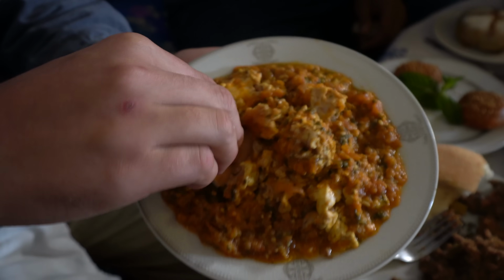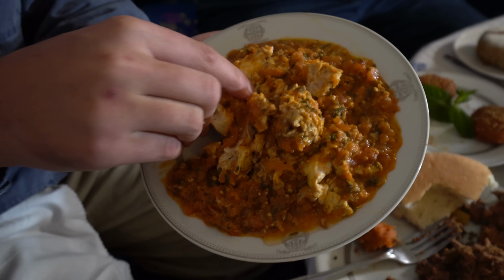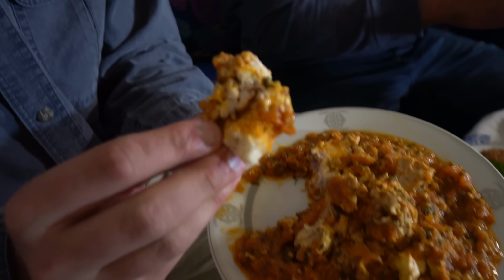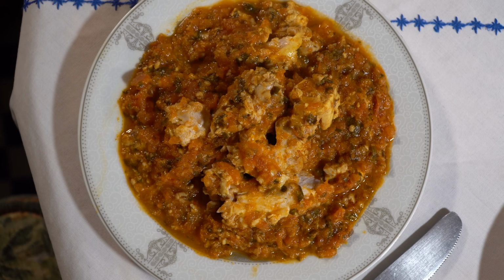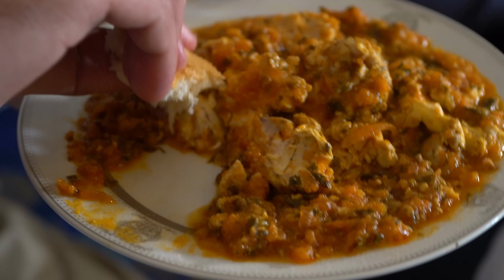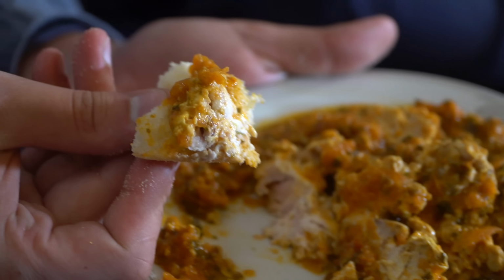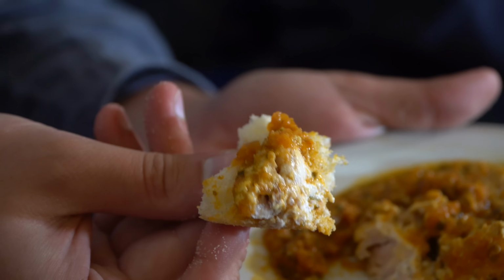It's been fried, sauteed in a little bit of, well, actually quite a bit of tomatoes. And look at that. Ooh, let's try. You can't even taste the brain. It's just so creamy. It's the same texture as the tomato sauce. It completely melts. Very, very tart from the tomatoes. And a little bit of saltiness in there as well.